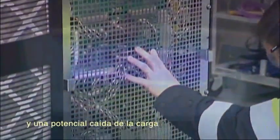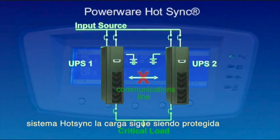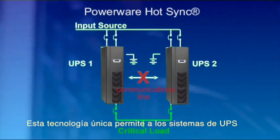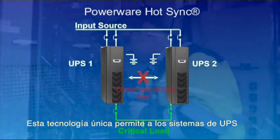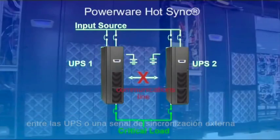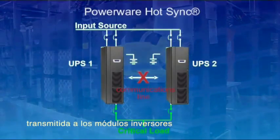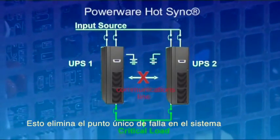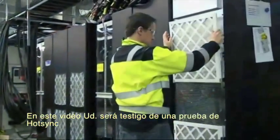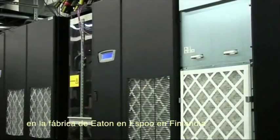In this case, a single point of failure in most cases ultimately causes an unwanted system shutdown and potential downtime to critical load. Should a failure of any kind occur in a parallel Hotsync configuration, the critical load still remains protected. This unique technology enables the UPS parallel system to operate without the need for any communication line between the UPSs, or the external synchronization signal being transmitted to system modules. This eliminates the system-level single point of failure.